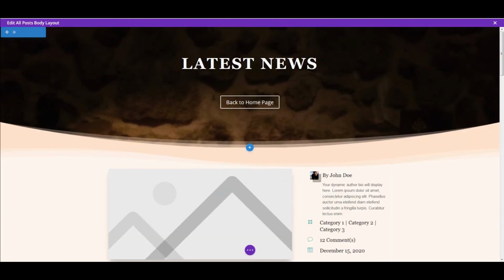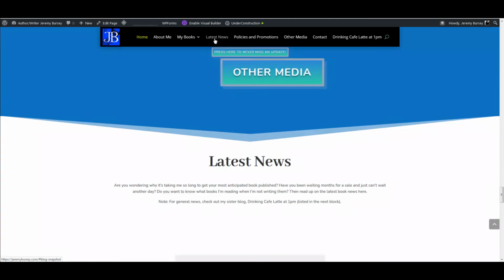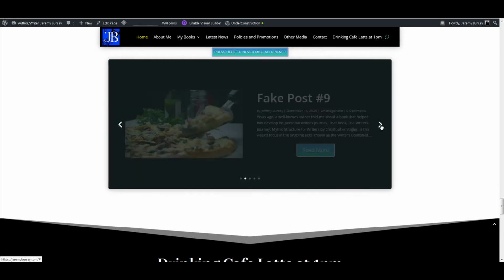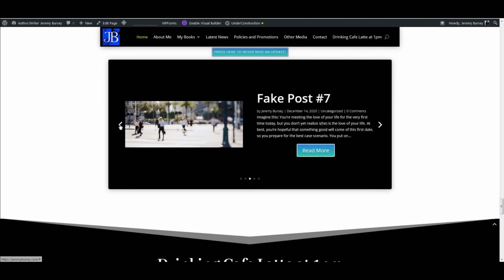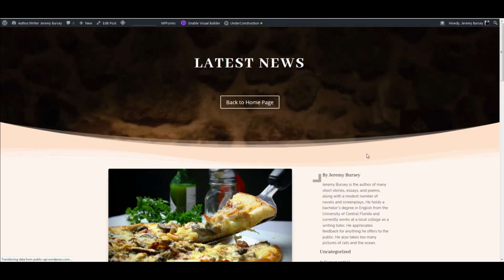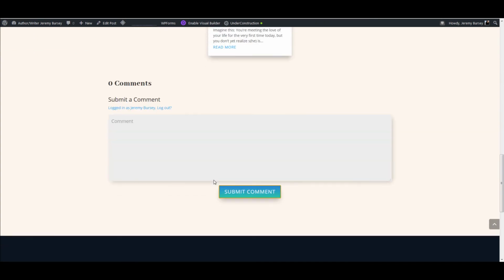If I go to my site, if I go to latest news, you'll see I've got a little banner here. It's kind of cool. I like this. Whatever I end up doing, this will probably stay because I do like this design. But if I go to fake post number 9 and hit read more, then it'll take me to my blog page. And so you'll see that it actually converts pretty well.